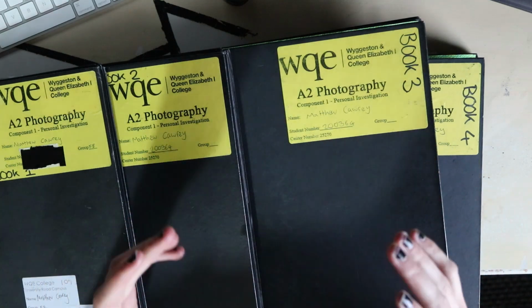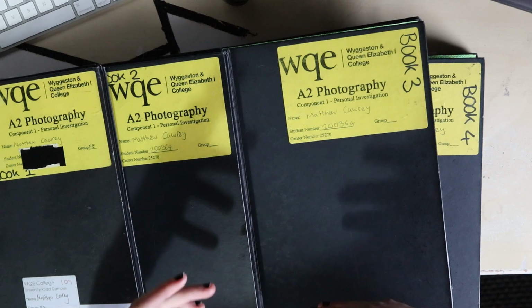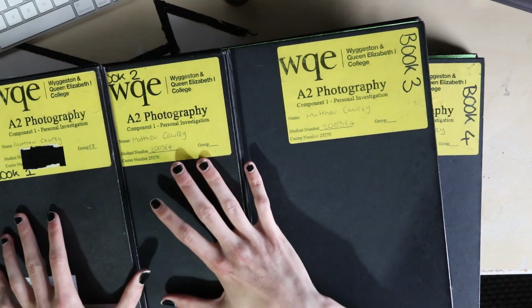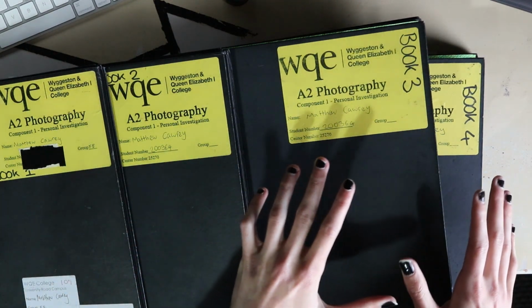worth of project. The recommended amount you were meant to hand in was about 2 sketchbooks, and I technically handed in 5. But to be honest, you don't need this much work for an A-star grade. The first 2 sketchbooks I'm going to go over very quickly because of how bad they are, and then mainly focus on the last 2.